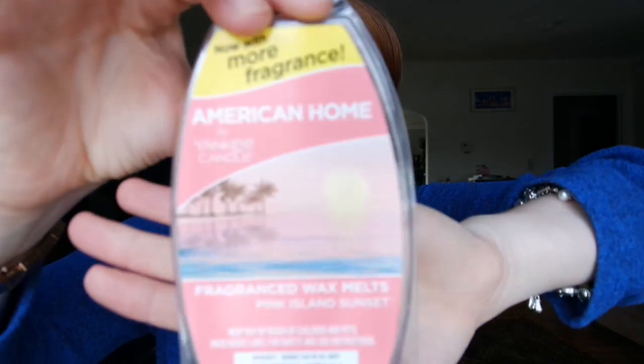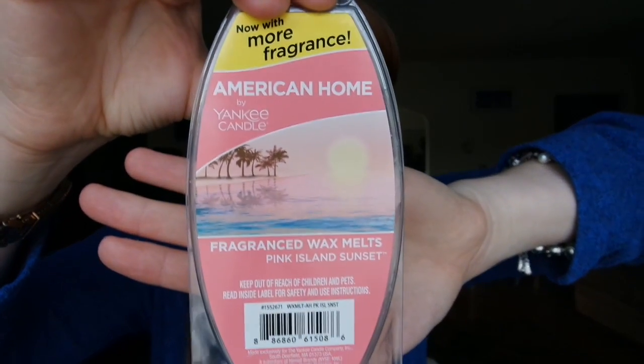I also picked up, I've never tried these, American Home by Yankee Candle. You guys know that I have been on a warpath lately with Yankee Candle candles, but I've always had relatively good luck with the little single tarts that they sell. So I really liked the Pink Island Sunset. Yeah, it's good. This reminds me of Pink Sands.